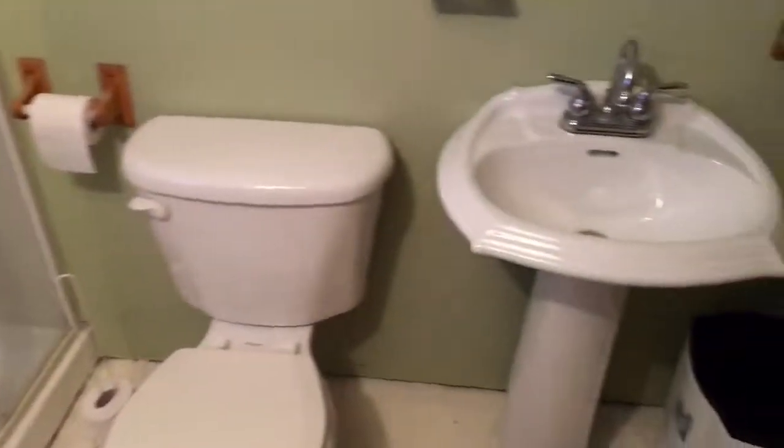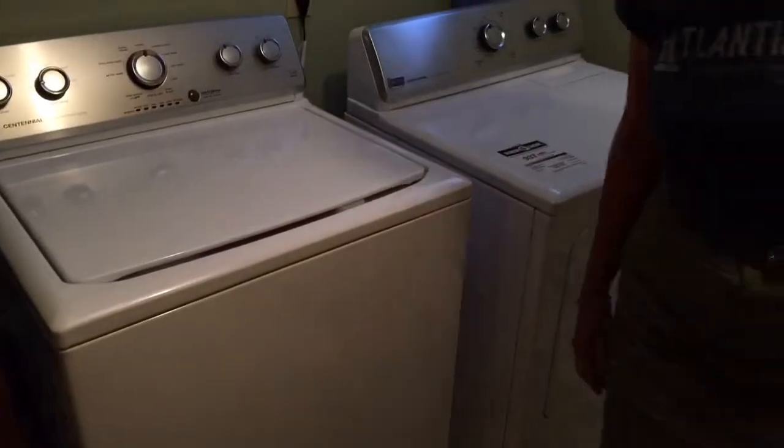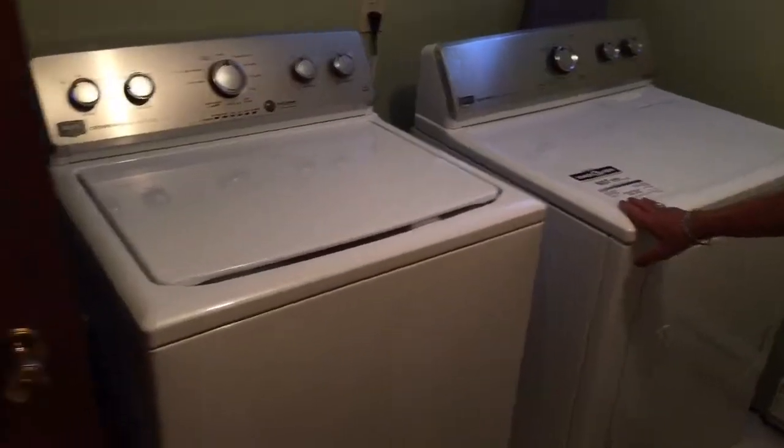There's another washroom in here. So here's the third washroom with a stand-up shower and your laundry. The laundry stays? They stay. Fridge, stove, dishwasher, washer, dryer stay, as well as that mini freezer.